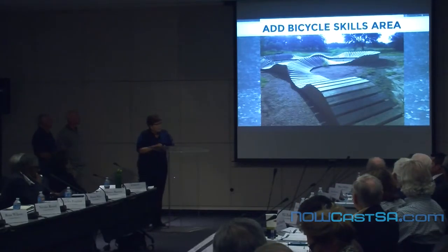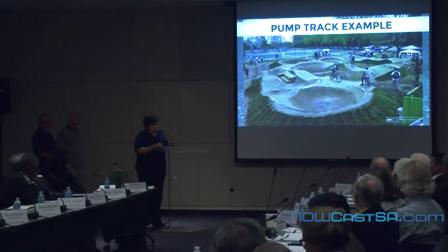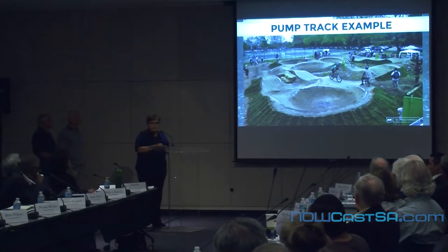And also a bicycle skills park. This is just one example of something that you could have. And then this is something called a pump track. As you can note from this, you see the tennis courts in the back. It kind of gives you an idea of the footprint of this. And also it's for different type bikes. I suspect something like this in an open area near the practice fields could possibly be on no more than 2 acres. To put that in perspective, our current dog park is 1.5 acres.